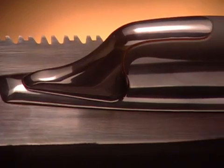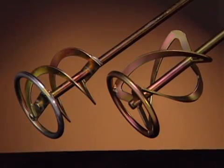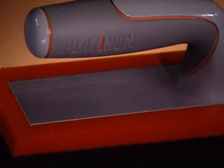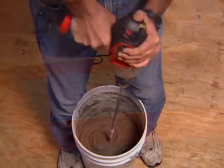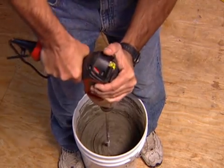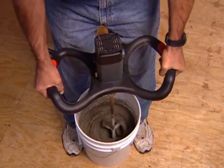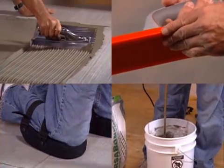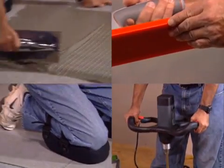What if we started from square one to make the best possible tools for the job, without regard to cost, and without the constraints of current technology or materials? What if, instead of telling contractors, hey, don't use your tools that way, we designed tools so they could be used that way? And that's the philosophy behind Platinum Tools. Practical innovation.